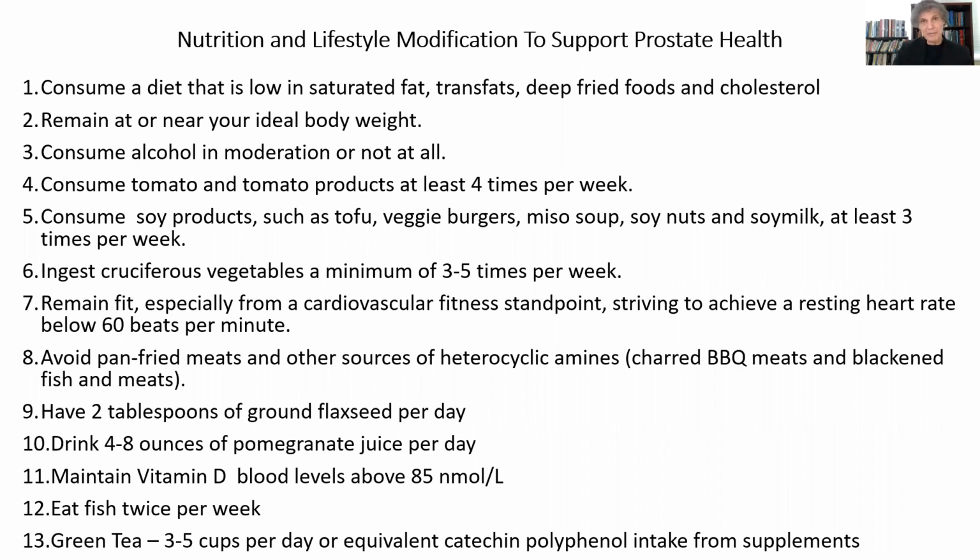I mix into the pomegranate juice the 14 mushroom blend that I've told you about in other webinars. So I just get a double shot. I get my pomegranate juice and my 14 mushroom blend all at once. Make sure your vitamin D blood level is above 85 nanomoles per liter. Have fish a couple of times a week if you're not a vegetarian or a vegan. And try to have 3 to 5 cups of green tea every day.